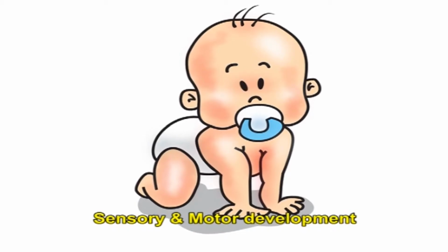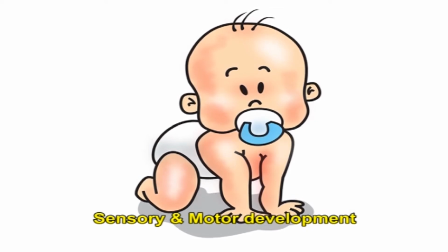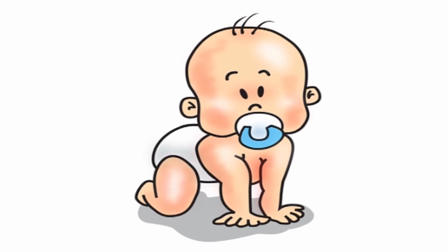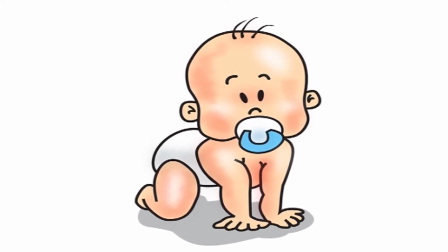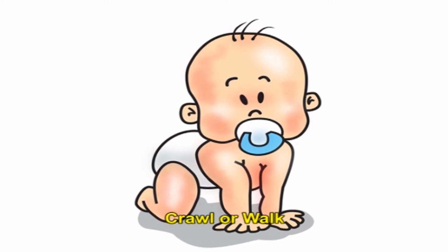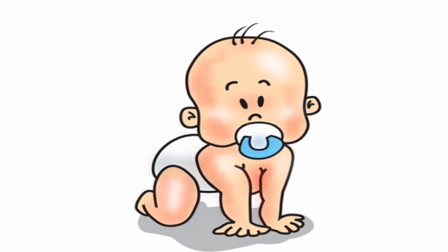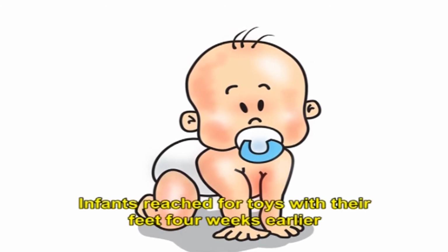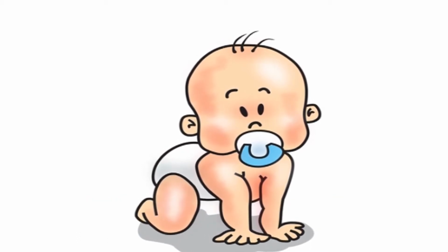Sensory and motor development generally proceeds according to the same top to bottom pattern. For example, infants see objects before they can control their body and they can use their hands long before they can crawl or walk. However, development does not follow a rigid order. One recent study found that infants reached for toys with their feet 4 weeks earlier on average than they reached for them with their hands.